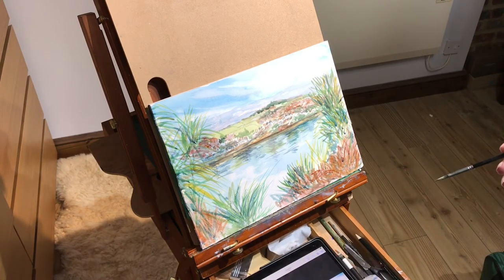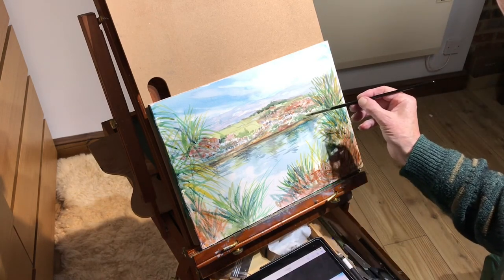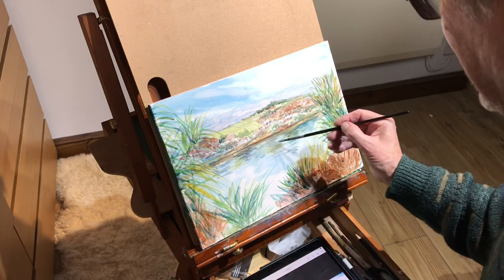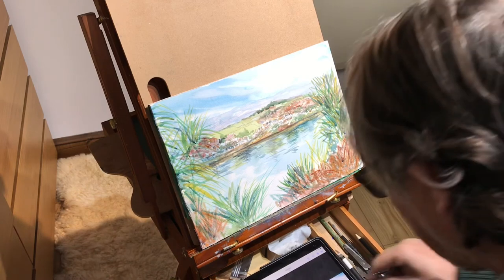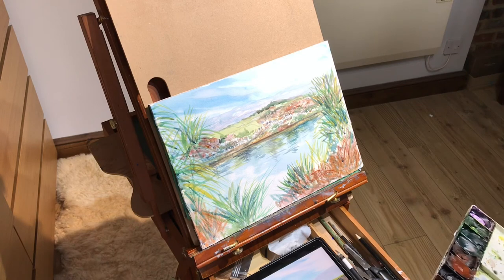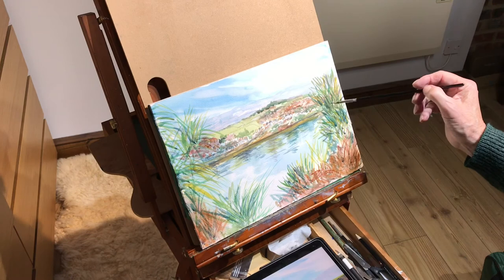Yes, maybe I've got a bit of sandy colour here. Let's get a bit of, I wonder, what colour is that? Sort of streaks of yellow, isn't it? Let's get a bit of yellow going there. A nice, lovely little colour.